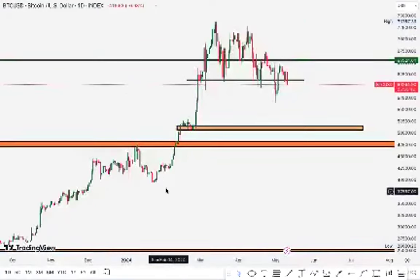We put in an impulsive move. So this is a swing low to swing high move, and we have the market starting to put in lower lows and lower highs. Sorry, lower high, lower high, and the market actually needs to come in and put in at least an equal low or a lower low right here.